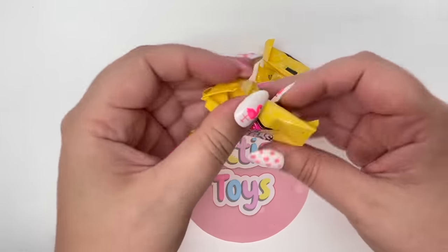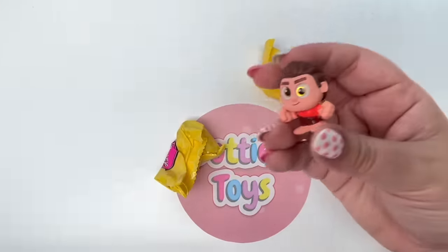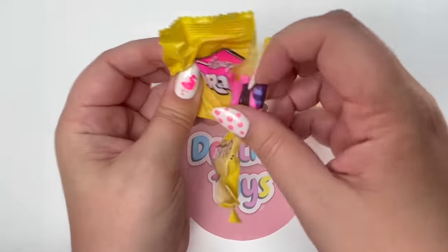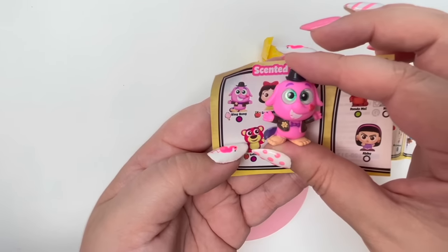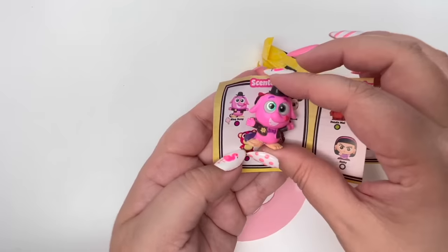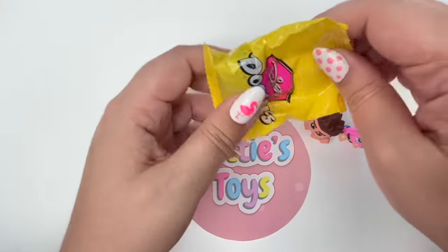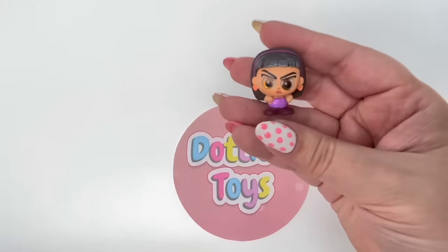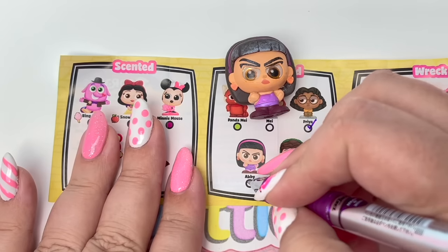So let's open up our little treasures and see what is inside. So first, it looks like we have Ralph. Number two, we have, ooh, who's this? Wow, so we found one of the scented pieces. This is Bing Bong. So he's supposed to smell like cotton candy, so let me smell him. It kind of does smell like cotton candy, that's crazy. And our very last piece from this pack of three is Abby. So let's check off our Abby.